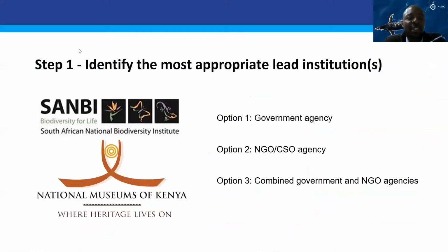Okay, so ideally for us, the first step that we've really identified is to get a good and the most appropriate lead agency, an agency that will be able to coordinate or bring together members to help develop a national Red List project. And we think this is really key to get right, especially given that we want an agency that has the biodiversity mandate at the national level, and an institution that is really responsible for collecting or mobilizing biodiversity data and making sure that data fits into various policies and decision-making processes at the national level.